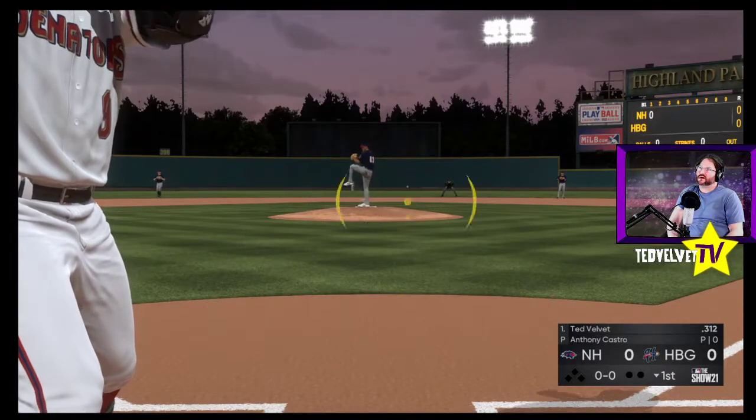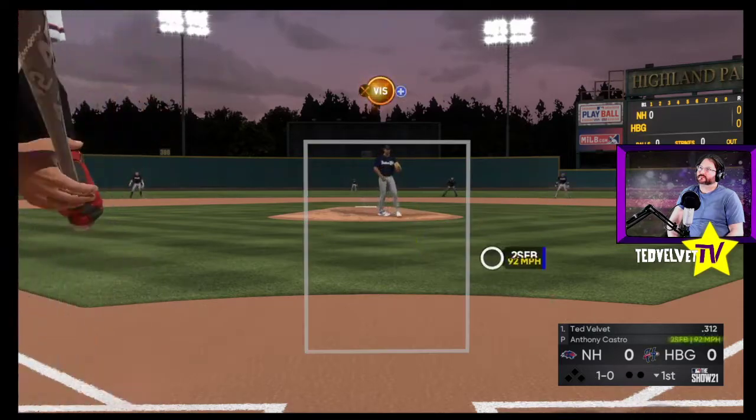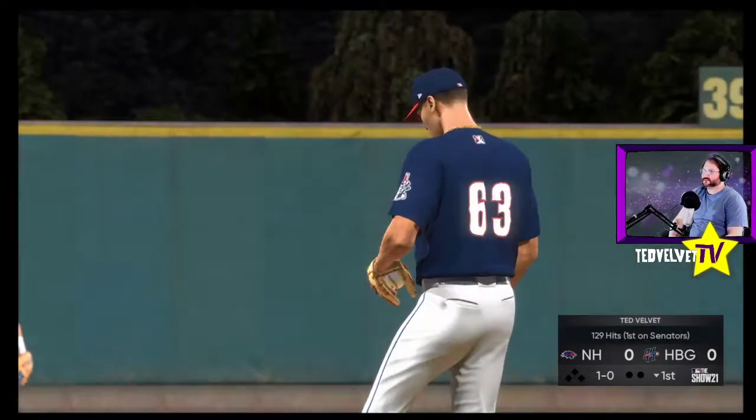So right now first. I'm all contact swing. Contact swing, high discipline. Away, it's ball one.